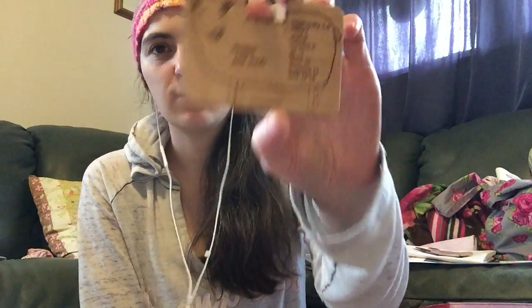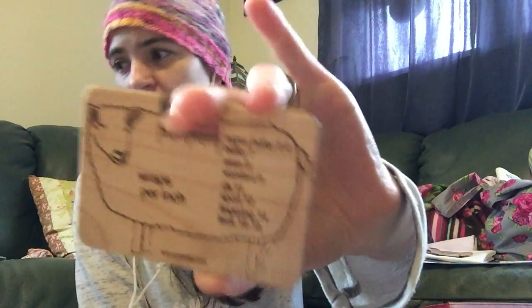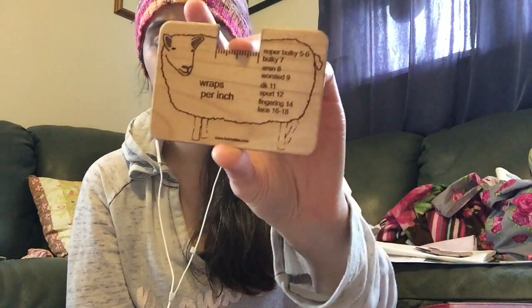From there we walked around, looking at different things, and when we walked by Katringles, I had to go back to their booth because I knew I wanted either a small nitty knotty or a wraps per inch gauge. So I picked up a wraps per inch gauge with a sheep piece. I've got a paper one somewhere in the house, but this one is going to go in with my wheel, or in the bag that has my notions for spinning.